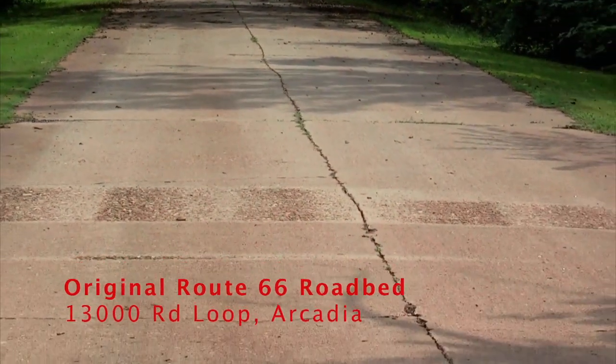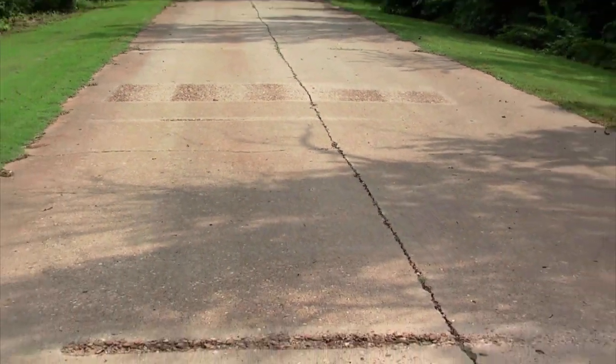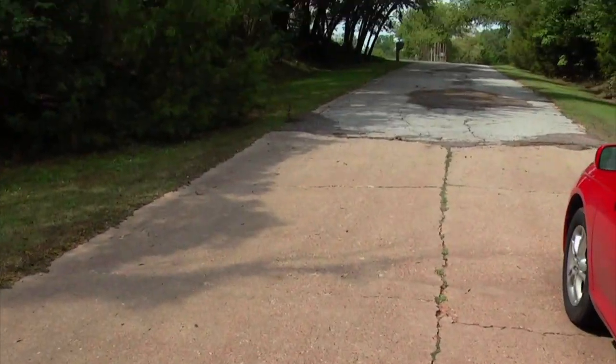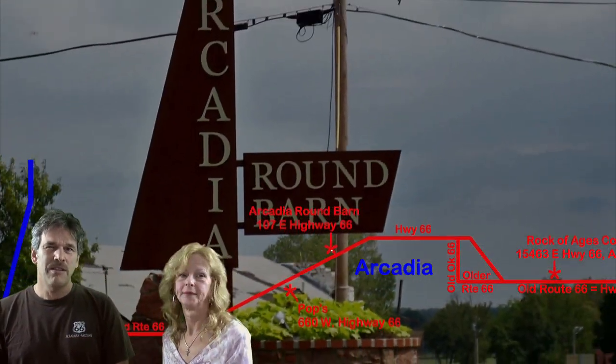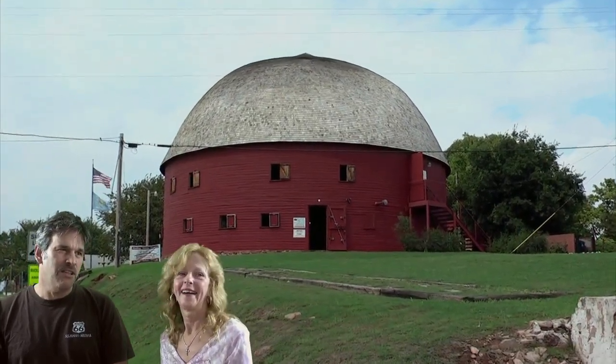What's unique about this road is it's the original road, original poured concrete from the day they put this road in. But then as we go up, we see that the road starts to deteriorate and they have a layer of asphalt on top of it. And then we went to the barn. Round red barn, which is an absolute stop on Route 66, one of your definite must-dos.